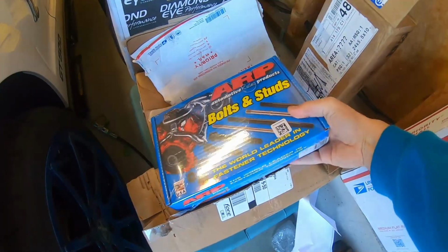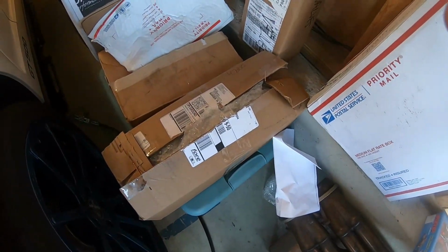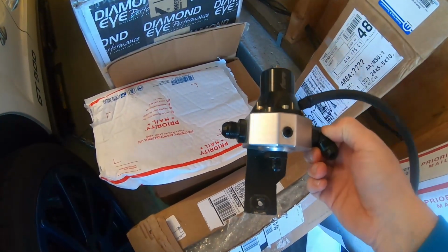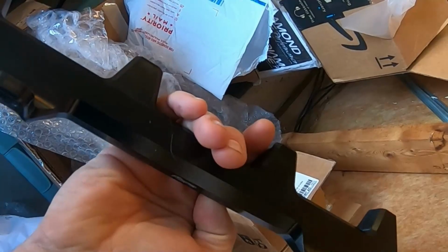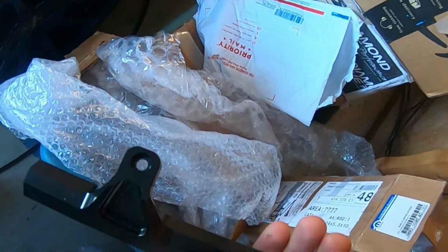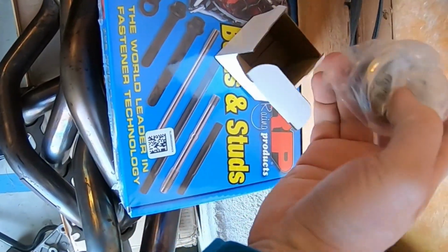Another thing I forgot, I just got a brand new set of ARP head studs. Again, haven't even opened up those yet. And let's see what else we got. Oh, forgot I got this too. I just got a 4 fuel pressure regulator as well. I got that secondhand, but I got a pretty good deal on that. And lastly, we have a set of 4 Innovations billet fuel rails. Again, this was to go for the triple pump setup and go for E85. Didn't even get a chance to unbox these yet. I also got a 4 fuel pressure gauge to go on the fuel pressure rig.